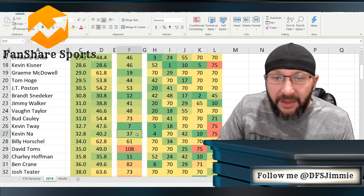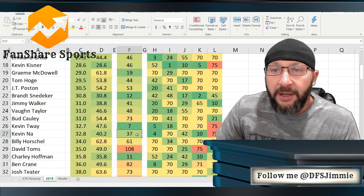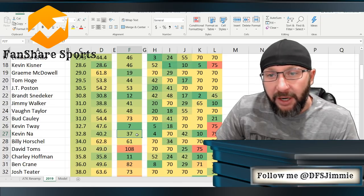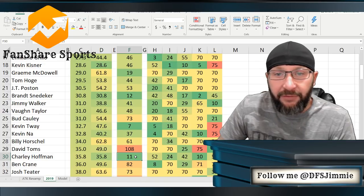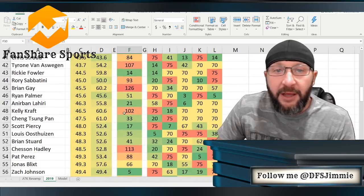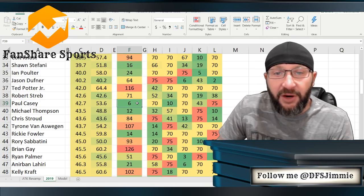Kevin Na. This is the type of course you would expect to see Kevin Na play well at. Don't have to be terribly long. Baked out or dry conditions allow his drives to run out. Great long iron ball striker and been putting pretty well as of late. Charlie Hoffman, another guy, plays well in the wind, always has, seems to play well in Texas. Went to college at UNLV, used to playing in the desert type, lowland conditions, lots of wind. Paul Casey ranking 6th in the model. Definitely agree with the model here. He's had mixed results at this track, but again, this is a tough track.